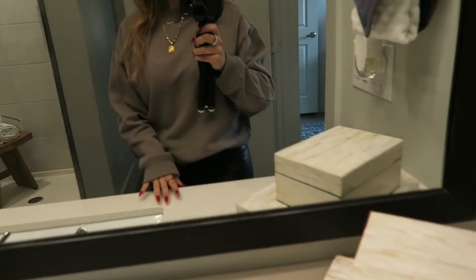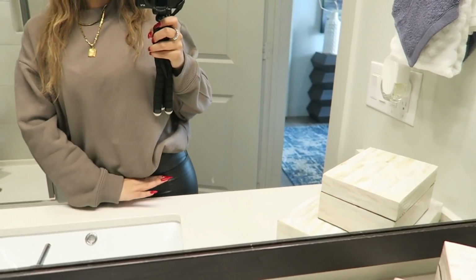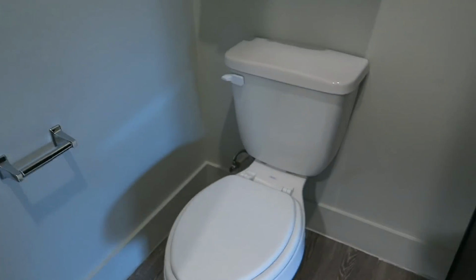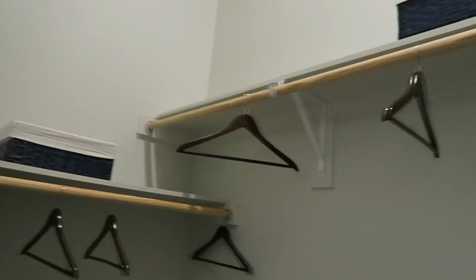Man, this is a lot. I'm literally 5'2", and this hits me right here. So that's kind of odd. I like that it has the bench. A lot of places don't have a bench, and then you have your toilet, obviously. And then this is the closet. And then that's it. That's literally the entire apartment.